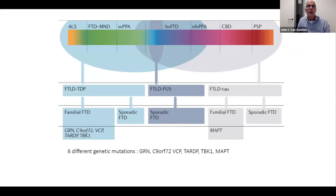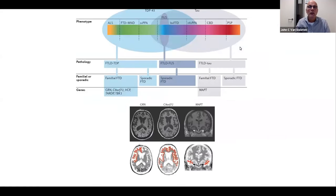If you look then at the genetics, you can say that each form can be genetic and sporadic. On the ALS side, you have C9orf, TARDBP and TBK1. Progranulin will never give ALS, but all these clinical forms can be sporadic. And on the cortical basal and PSP side, you have more tau. So here you see the complete spectrum, but also the neuroimaging.